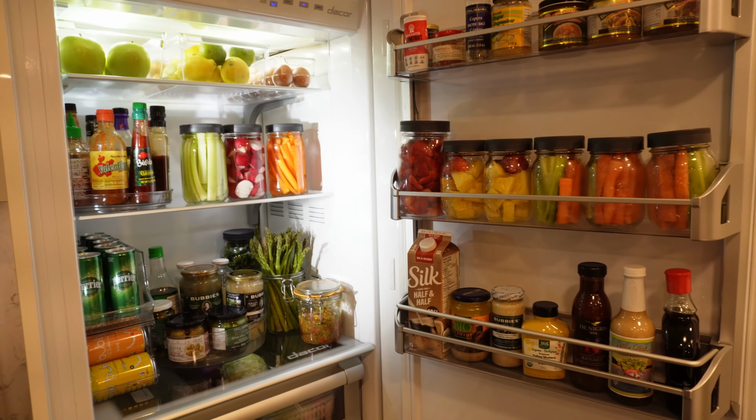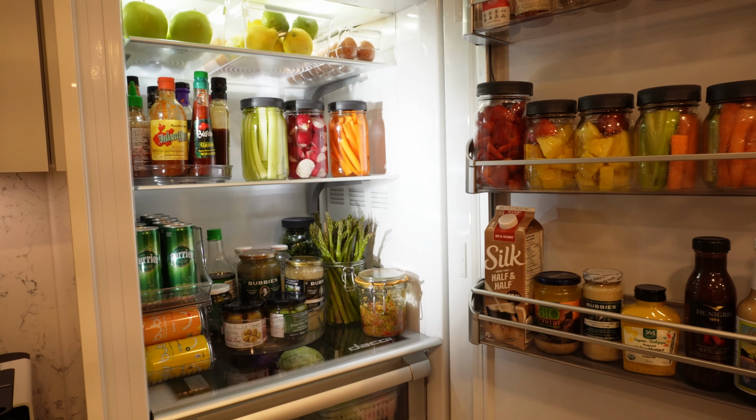You can also find some really great options for holding things like wine bottles. There's so many different creative ideas for storage, and it just makes the fridge look really clean and nice and like you're shopping in your own house. I am really loving this jar thing. I think I'm gonna start using it more and more for meal prepping. It's just so fast and easy.